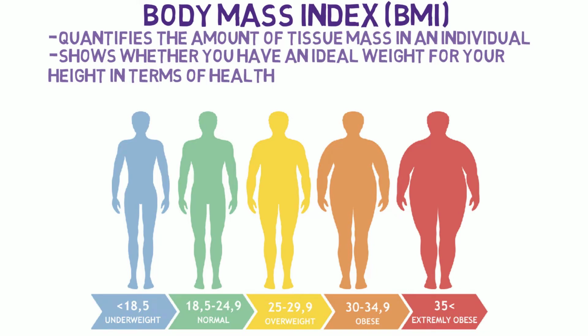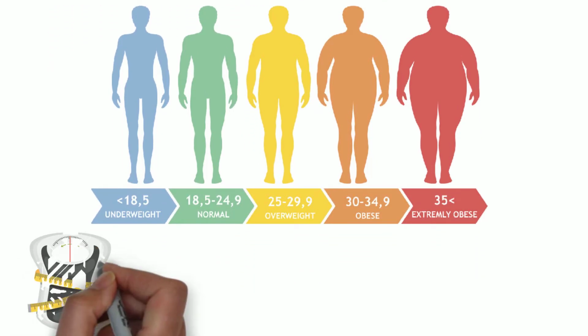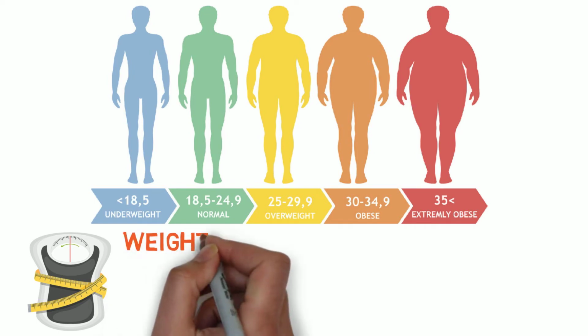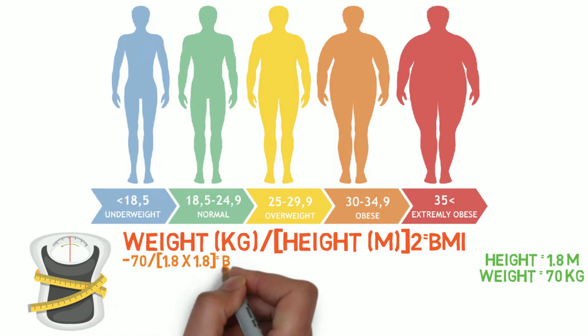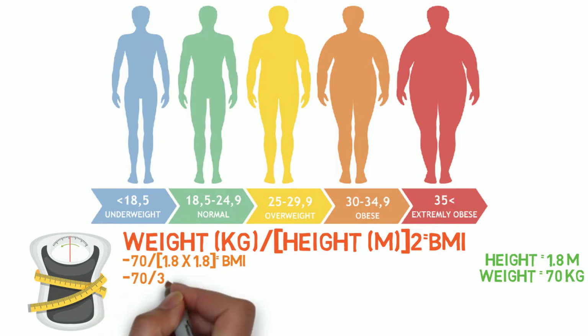All that is needed to check your BMI is a measuring tape, a weighing scale, and this equation. So if a person's height was 1.8 meters and their weight was 70 kilograms, then the equation would be 70 divided by 1.8 squared, which would mean that the BMI is 21.6.